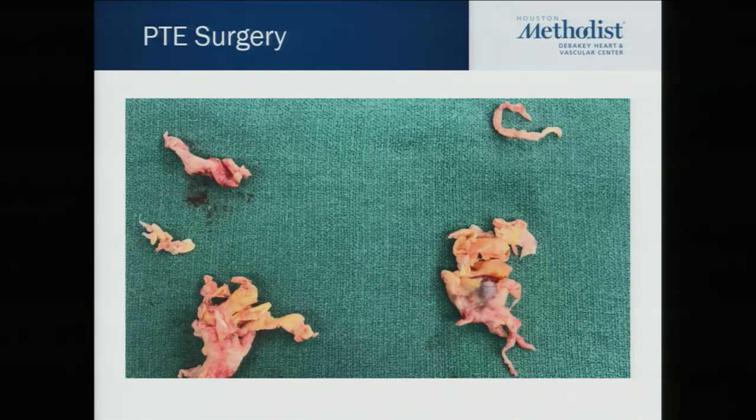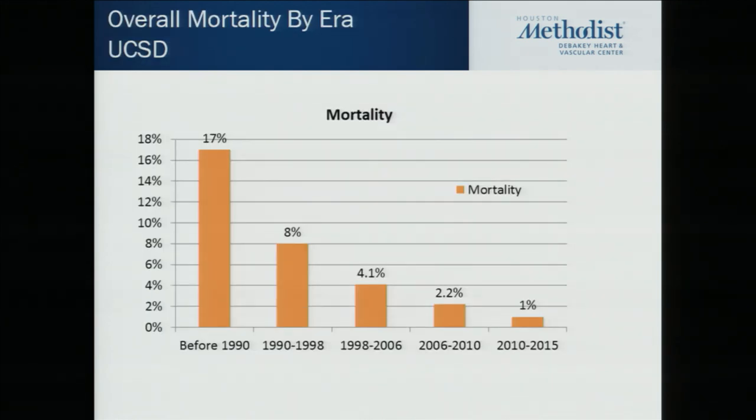You want to go on? So this is just the experience from UC San Diego with their operative mortality, and now their operative mortality is down to 1% essentially.